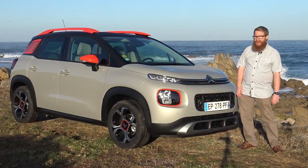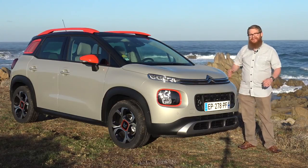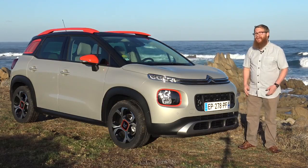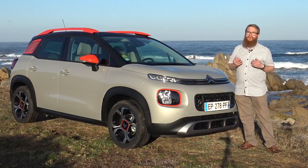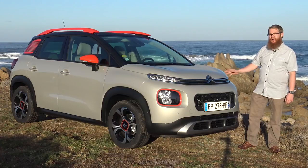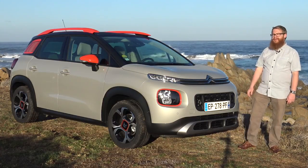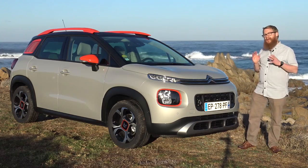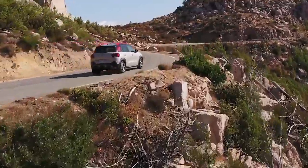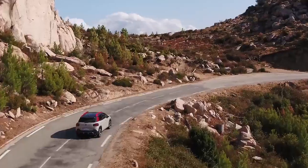With the world continuing to go SUV crazy, it's no surprise to find ourselves here in sunny Corsica to test the latest small SUV. This time it's from Citroën, who have replaced their C3 Picasso MPV with a C3 Aircross SUV. Now that means you get chunky 4x4 inspired looks on the outside, but lots and lots of practical touches on the inside. What's it like compared to rivals such as the Renault Captur and Nissan Juke? Well, let's get on the road and find out.